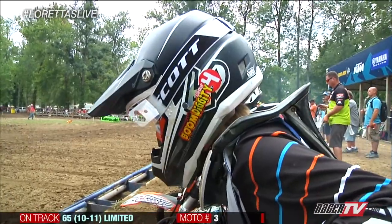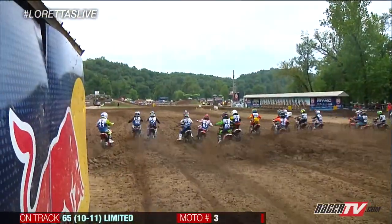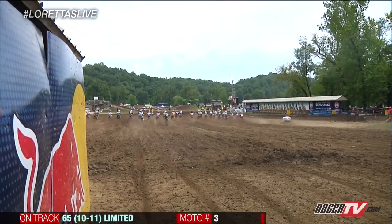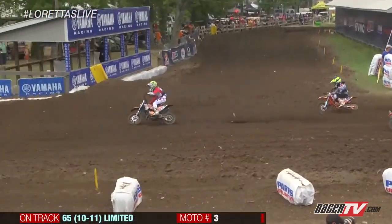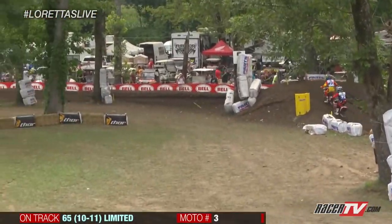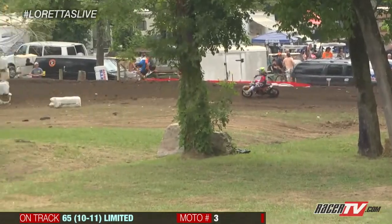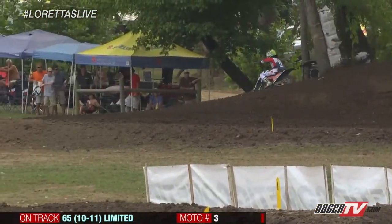In the 65 10-11 limited class. And you're right in on these riders as we take off. Boy, those ruts last about 10 feet, and then they're crossing all the way over the track. And look at that. Varese not messing around. Oh, yes, they call him the Breeze. Wow. I mean, gone. Wow, he is gone, too.